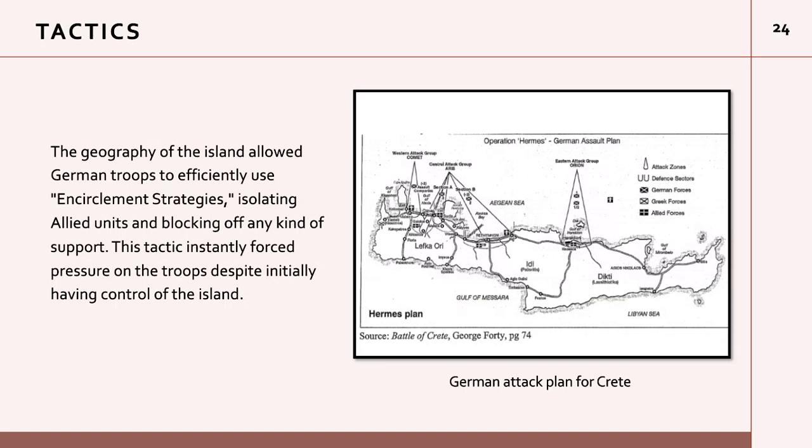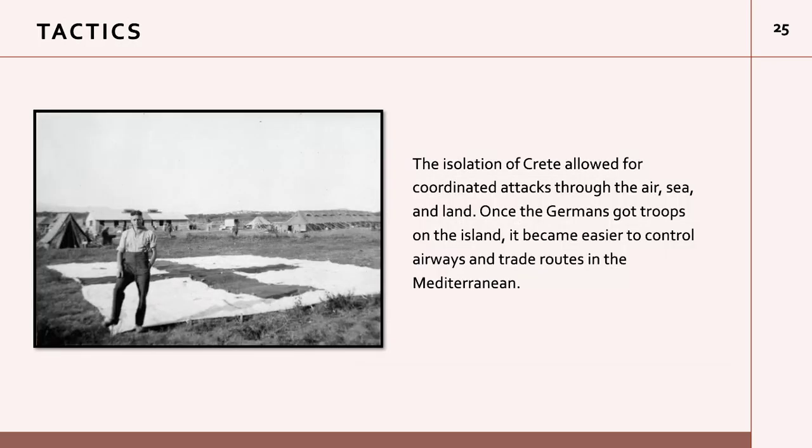Meanwhile, the Luftwaffe maintained constant air superiority, targeting known defense positions and keeping pressure on Allied communication lines. The defenders found themselves increasingly fragmented, with many units cut off from headquarters or operating with incomplete information. Despite their initial control of much of the island, Allied forces were slowly pushed back, especially after the Germans captured the Maleme airfield and began flying in additional troops and equipment.